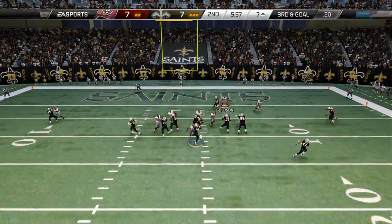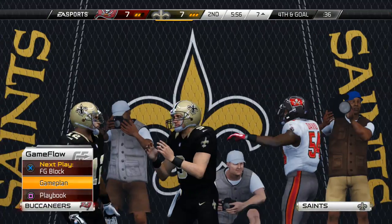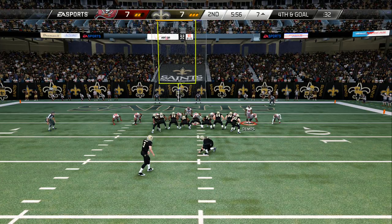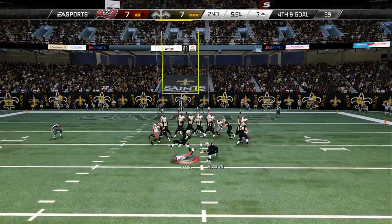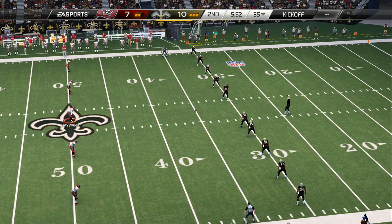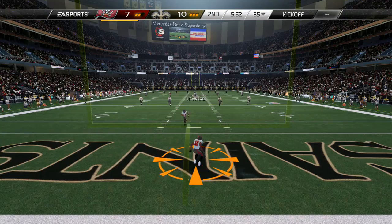Third and goal from the 7. Under fire on that throw. A short field goal try on the way. The kick is good. There's nothing like being ahead in a football game, no matter how many points it is, because now you can manage it in a different way, even though it's early in this game, and you make the other team come after you.